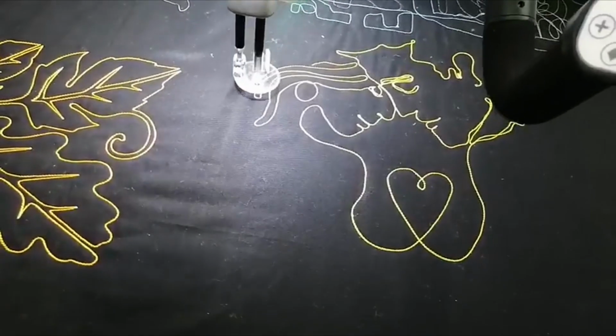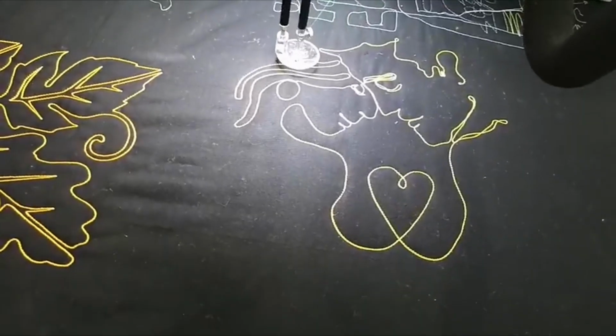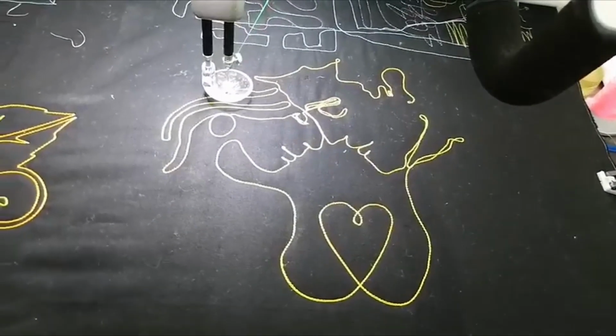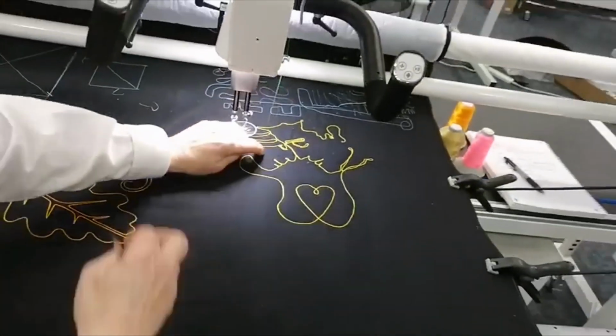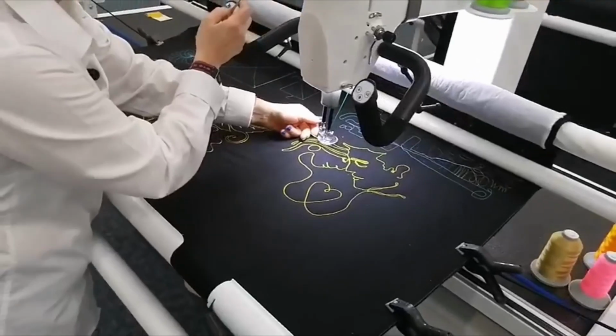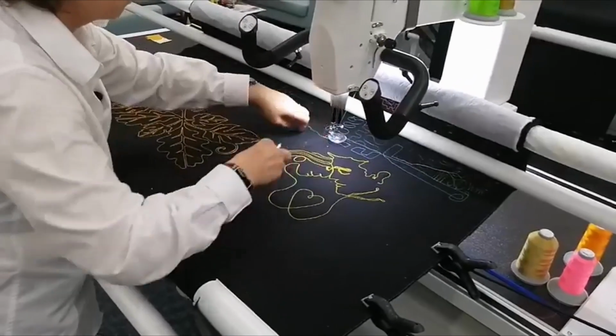There we go. So with a digitizing package like Pro Stitcher Designer, people who've got Pro Stitcher Lite, you can have that as an add-on. And it allows you 2 licenses, so you can put it onto your tablet, computer, desktop, whatever, separate to your Pro Stitcher.